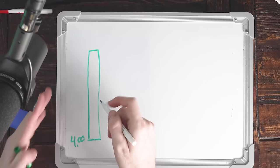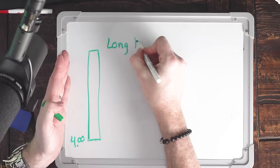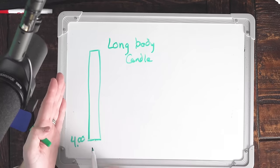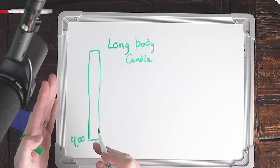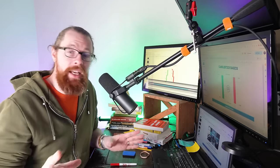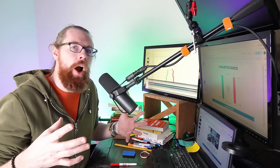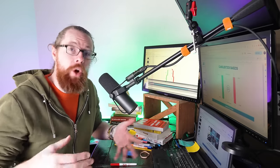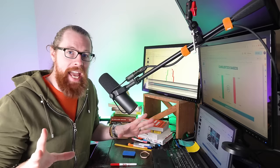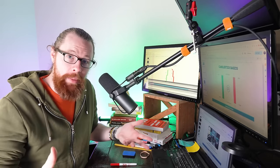But this is called a long body candle. So we say long body candle. All right, it's a long body candle. It's a stock that's basically gone straight up. This is very bullish. Now, long body candles communicate very strong sentiment. Essentially, no matter where they occur, they're showing that there are either a lot of buyers or a lot of sellers. There's really no context where a long body candle is not communicating some serious market sentiment.